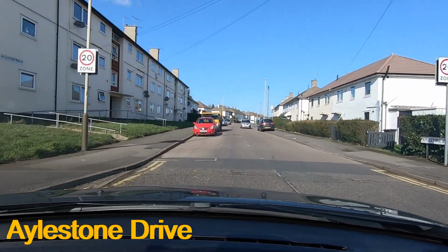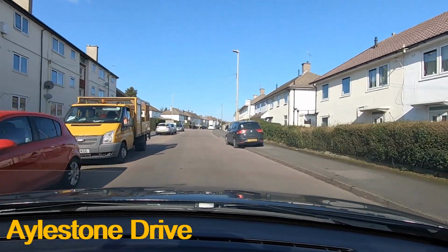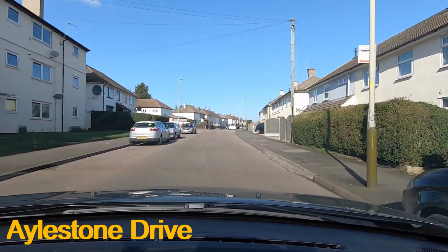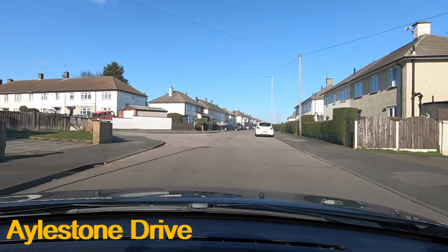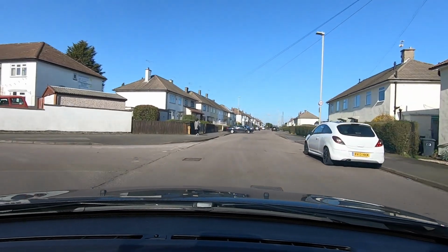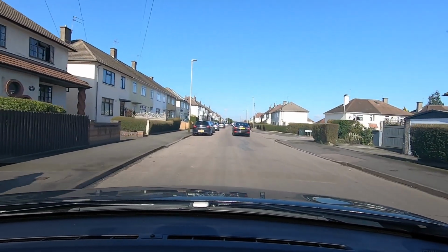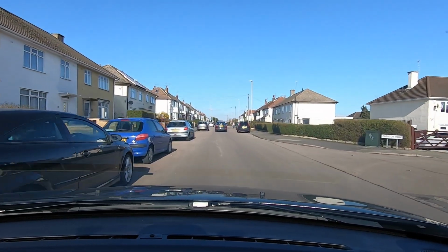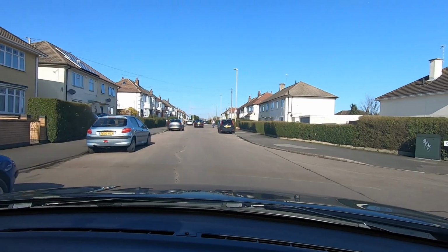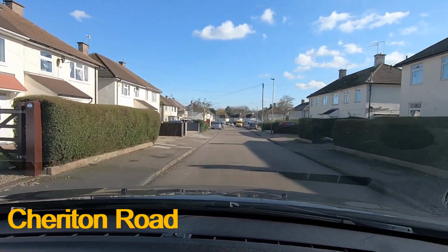A bit bumpy here. There we go, that takes us on to Aylestone Drive and along here. In a few seconds we'll be turning off of Aylestone Drive. We're going to take the next right, and that's into Cheriton Road. So let's just see how we do that. There's no road markings here, you'll notice. So you'll have to just imagine where they would be, and then go with your mind's eye. We turn now into Cheriton Road.